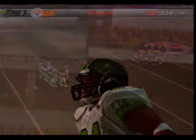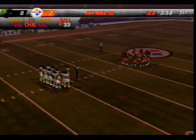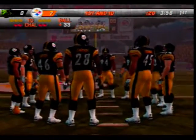When it's raining out there like it is in this one, you've got to be sure you protect the ball. Guys are coming in for the tackle, and they're always looking for the strip, looking to knock that thing out of there.